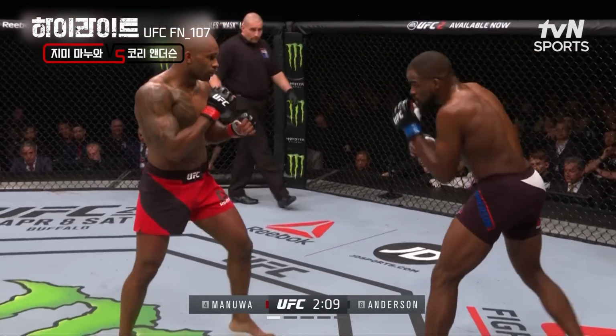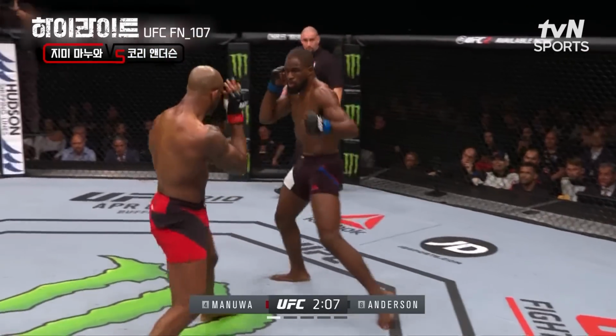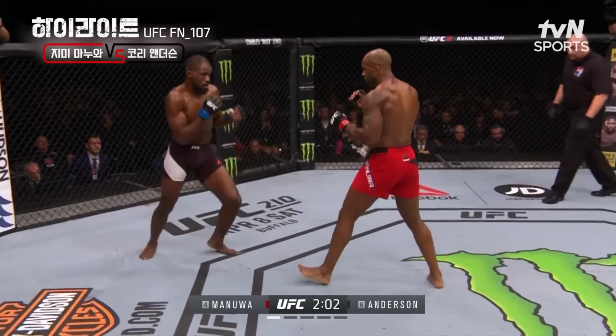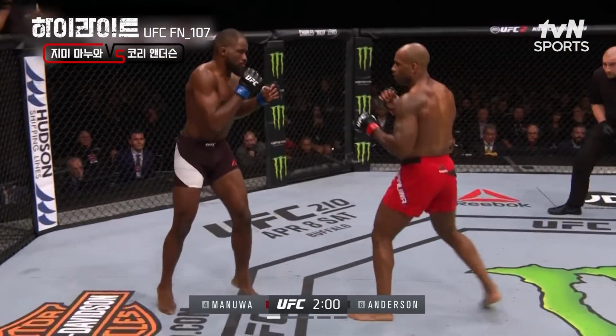See, now Manuwa's waiting for that shot. That could be something that Corey Anderson's looking to set up. He may fake the takedown and come with the uppercut and catch Manuwa as he looks to sprawl. There it is, look.